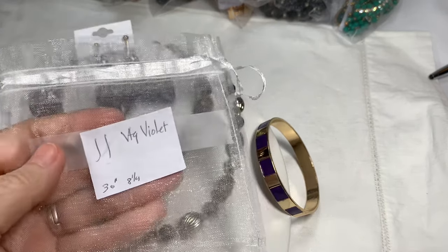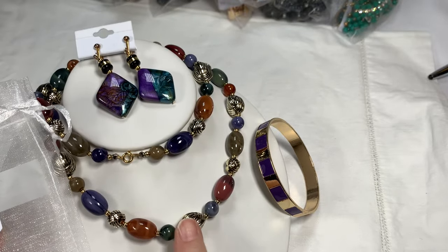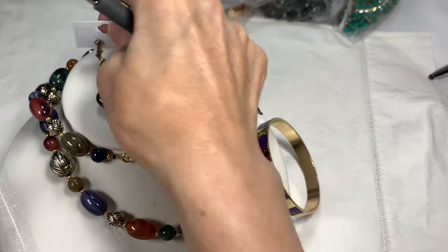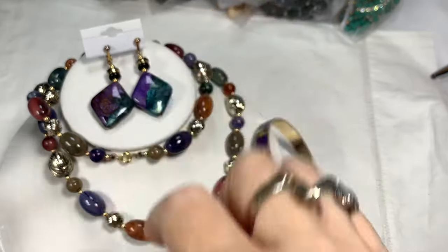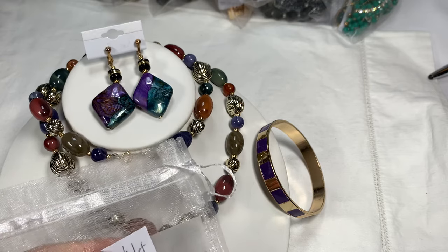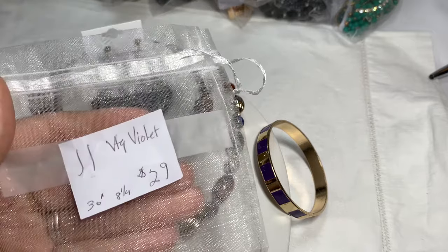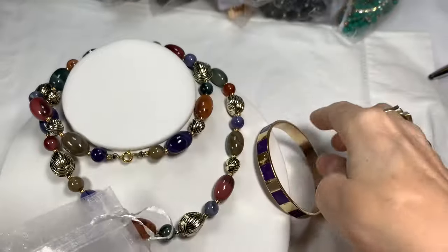Bag number 11 is called Vintage Violet. The necklace is 30 inches long. The bracelet is 8 1/4. And then you've got your clip-on earrings that are in gold tone with the black on the top. So let's see, for the Vintage Violet set, I will say $29, okay? So there you go, vintage clip-ons.